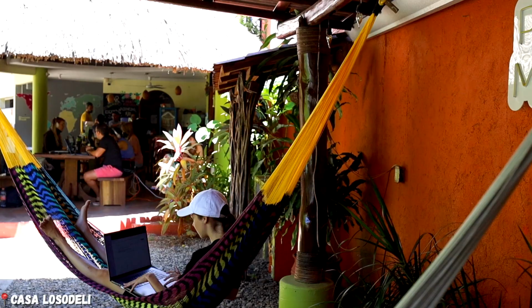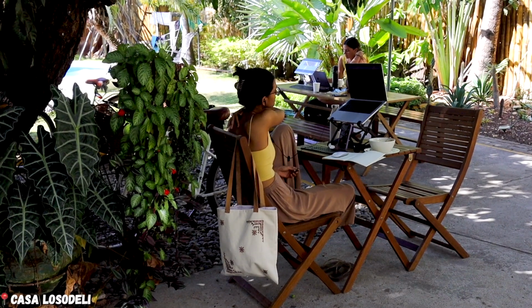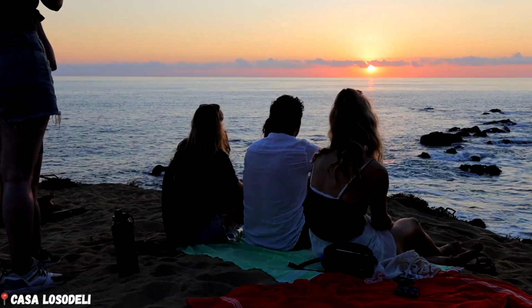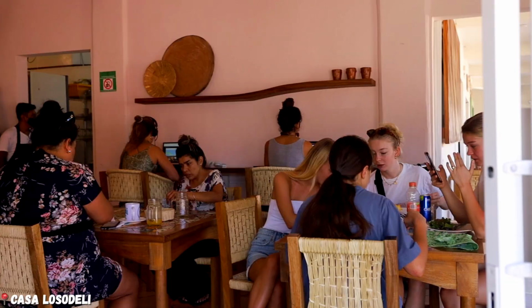And then of course your accommodation has a huge impact on your overall spending. Personally, I am so happy with how much I have spent at Casa Los Sodeli. 86 USD for a week of reliable high-speed internet, a great community, clean amenities, a pool, a place where I could actually sleep, a cafe right next door. I was super happy with everything that Casa Los Sodeli had to offer, so I was really happy with that price.